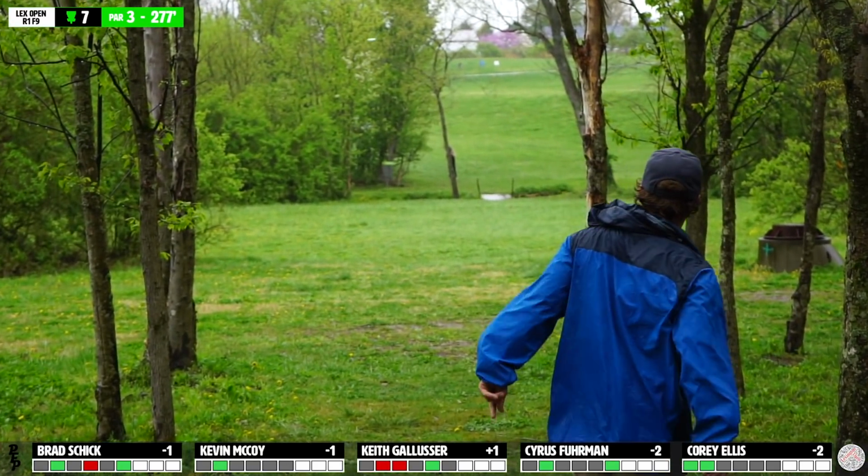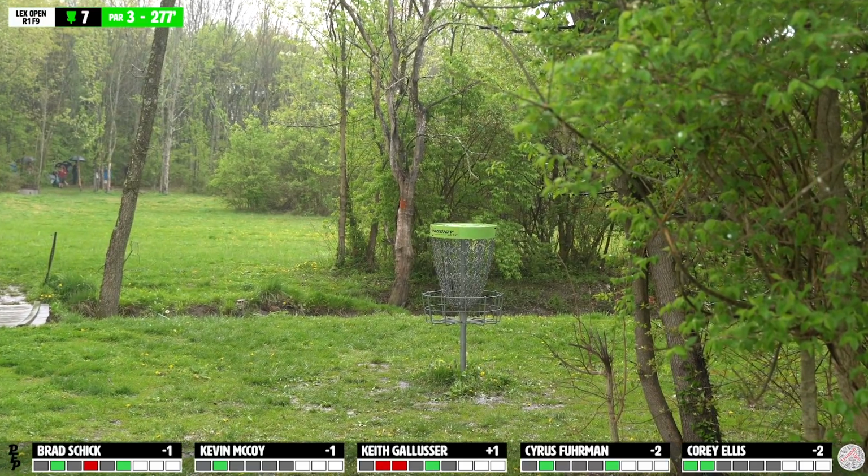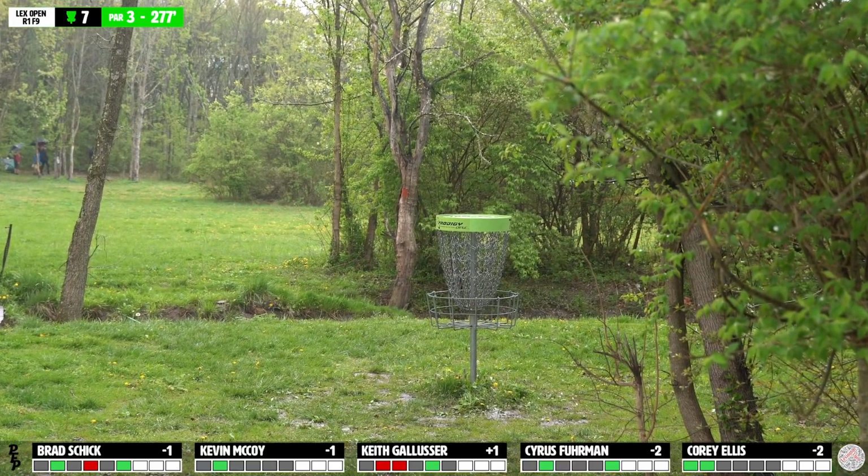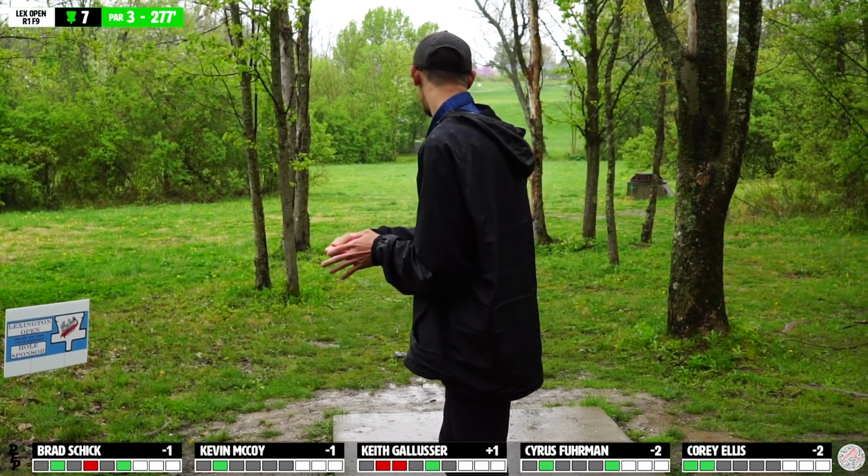Oh, that might be a little left. He needs to get over those trees. That's going to be... Oh. That's going to be a very tough putt. I think he might be on the other side of that. Yeah.